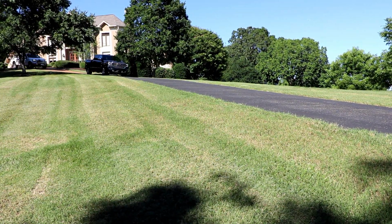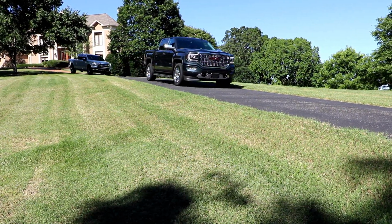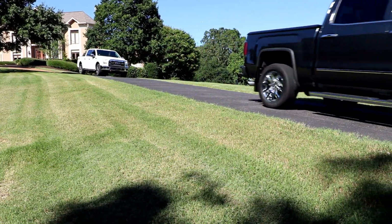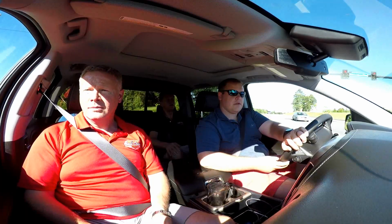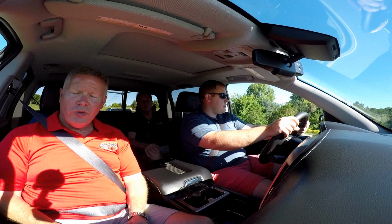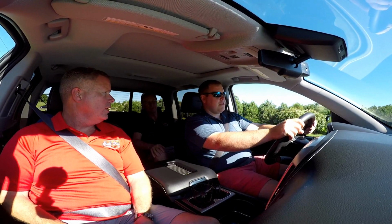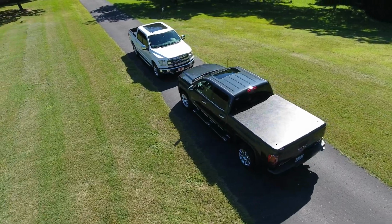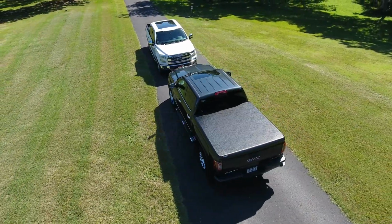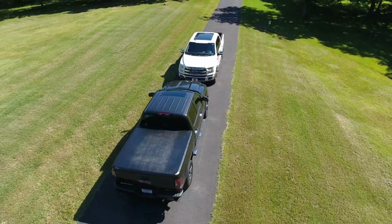Driving wise, this one certainly feels slightly lower. Drives really nice. It's a smooth ride. I think it would be fair to say that both of these trucks are more like gentleman farmers trucks rather than heavy work edition trucks, more for throwing a set of clubs in. Yeah, I would agree with that. Not a load of steel or cinder blocks or something.